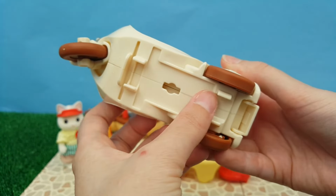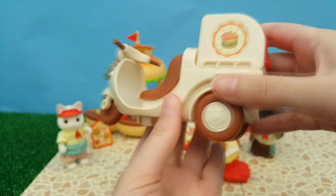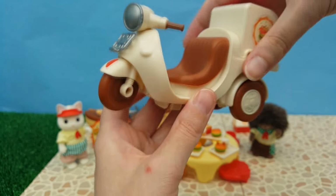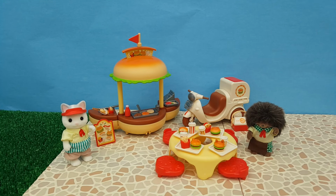Then obviously it's got the pieces underneath to hold those poles and also the sign, which I thought was quite clever in how it can all pack away nicely and fold up small. Overall, I'm pretty impressed with this set. It's very, very cute, very whimsical.